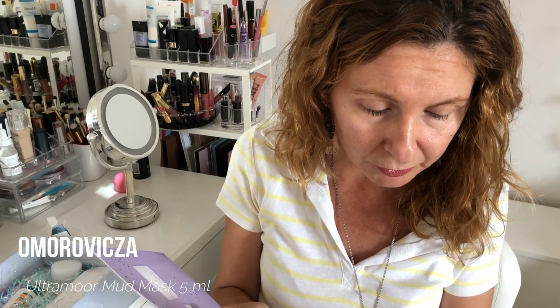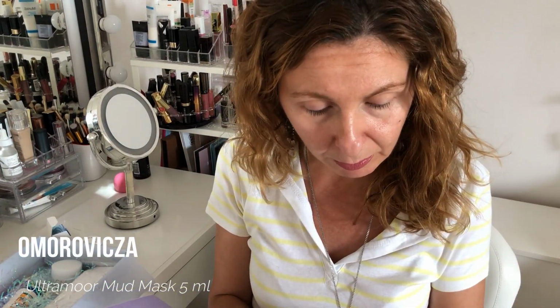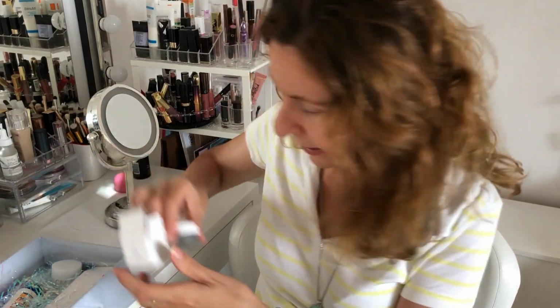How to use it? Apply to face and neck, avoiding the eye area. Leave it for 15 minutes, then remove thoroughly with a damp facial mist or cloth. If you have combination skin, try using this specifically on your T-zone. So probably this I will use. This I will do because I have combination skin. I will use it on my T-zone. Thank you for this beautiful mask.